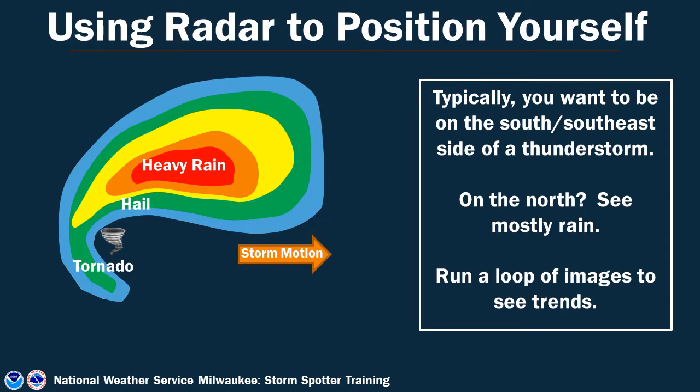Now, you're out there looking at storms and you're trying to figure out how to best position yourself relative to the storm. For this example, we'll take a very generic form of what's called a supercell thunderstorm and use that as a great way to understand how to position yourself.